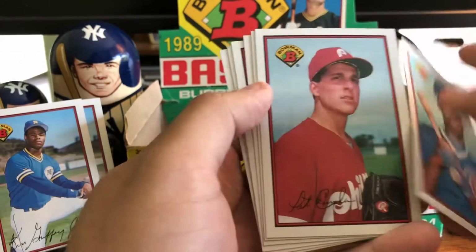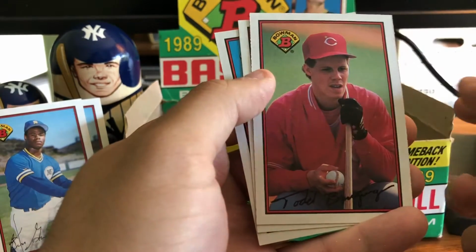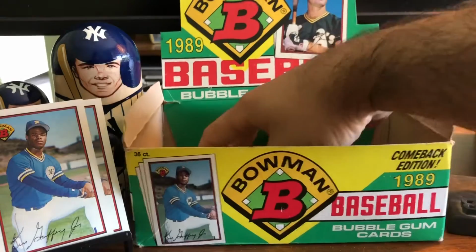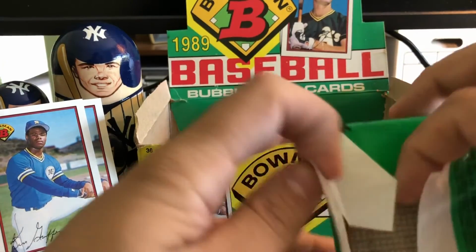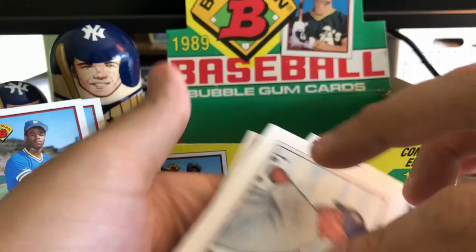Another Jerome Walton. Bruce Hurst. Another Dave Stewart. And another Jose Rijo. And Jose Rijo, also part of that 1990 World Champion Reds team, along with Chris Sabo, Paul O'Neill, Rob Dibble, and others, and Barry Larkin as well.